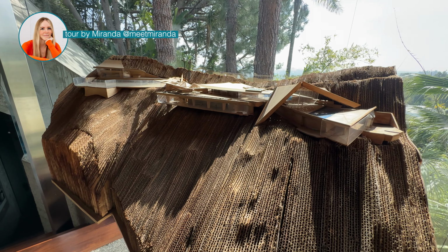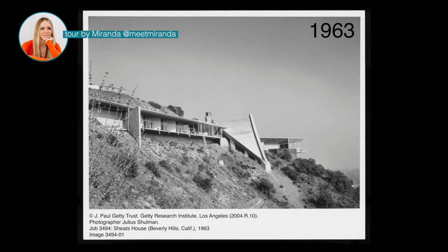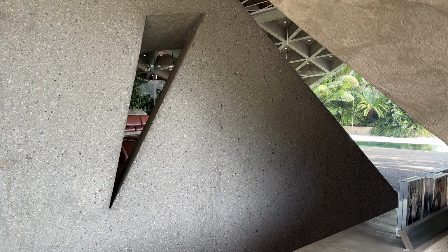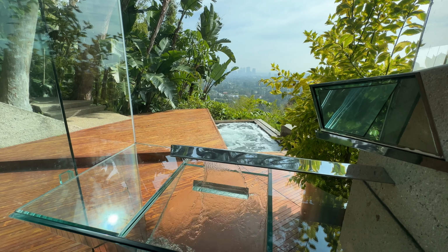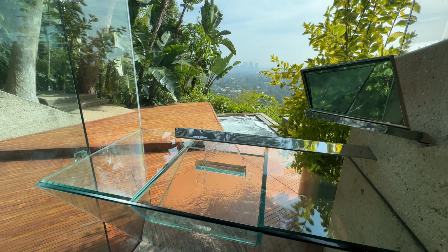The Sheats Goldstein residence, originally designed in 1963 by John Lautner. This home exhibits some of the finest examples of modern architecture, with poured-in-place concrete furniture, frameless glass windows, and a long list of design features that were, and still are, ahead of their time.